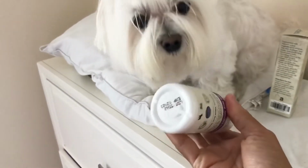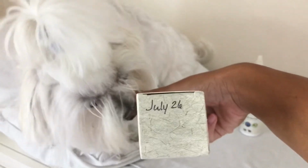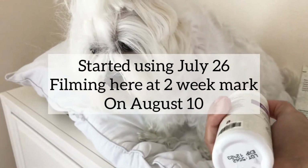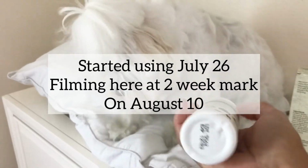So I started this in July. I marked it on the bottom of the box so I could remember. July 26th, so currently we're in August, mid-August, and this is, what are we? August the 10th, I believe it is today.